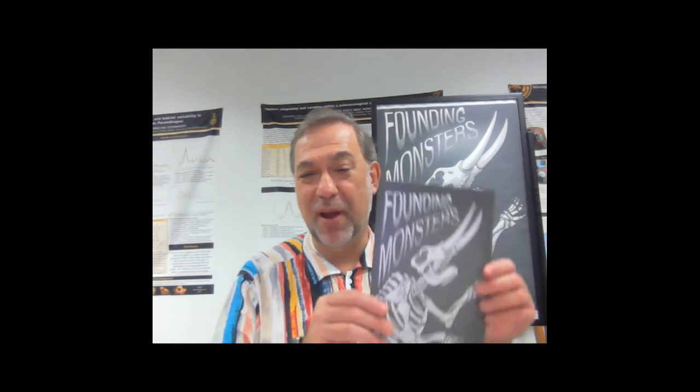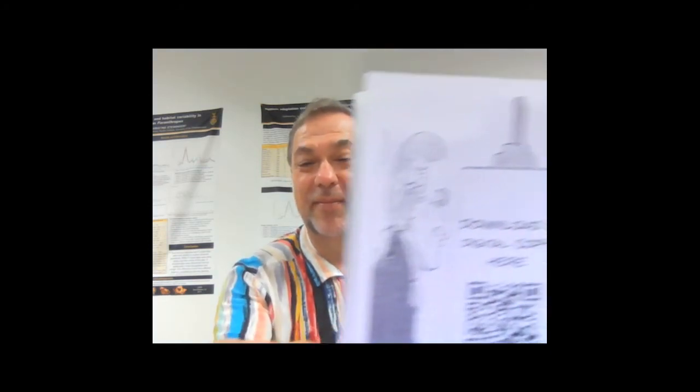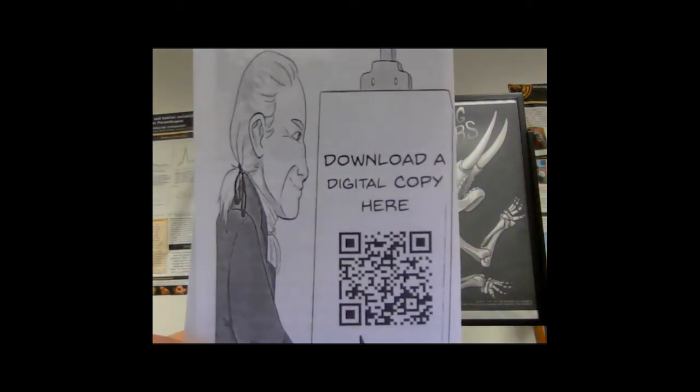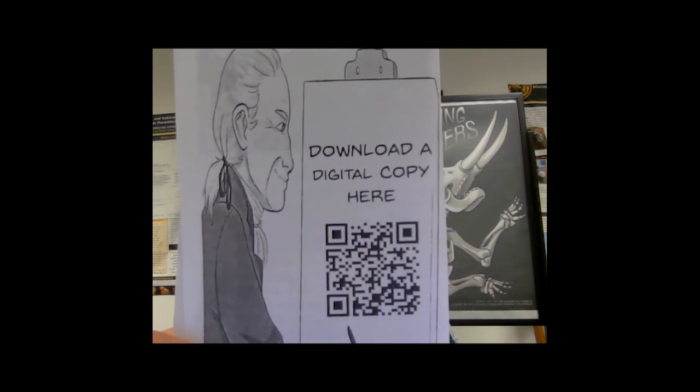Now, if you want to learn more about these fossils and their fascination, and always think back to the tie to archaeology and Pennsylvania, we do have a comic book that I did with a student called Founding Monsters, which you can actually download for free. So I'm going to try to hold up the QR code. Hold it up for a minute. So if you want to, you can click on this QR code.